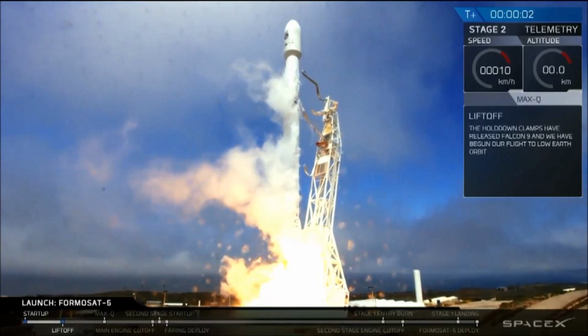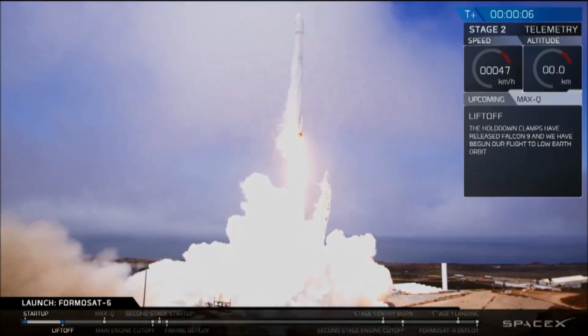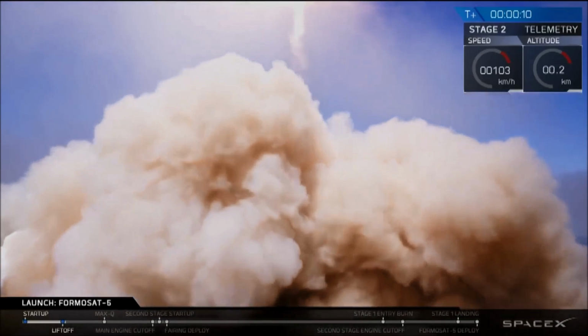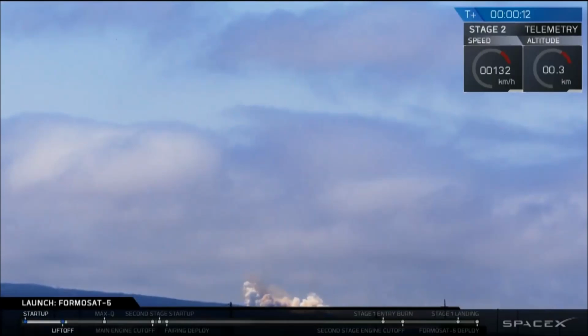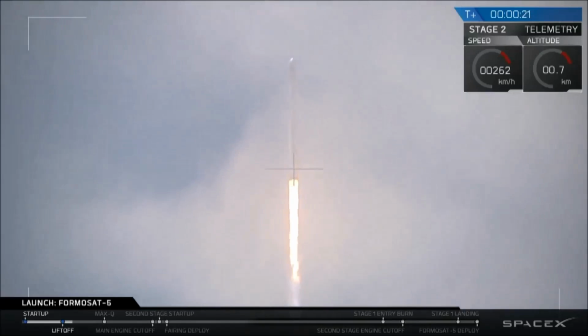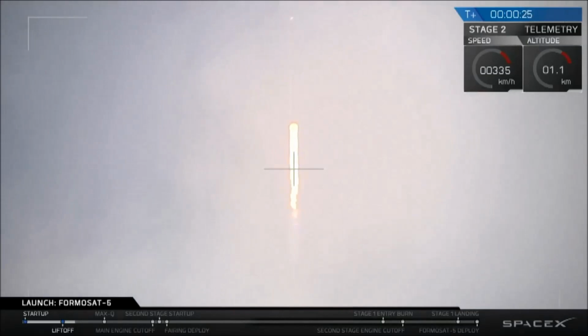Liftoff of the Falcon 9. Drop AVIRC and GNC, proceed to procedure 3.170 for post-launch flight operations. Stage 1 propulsion is nominal. GC, please move to post-launch pad operations and secure the pad on PadNet 8. Copy.